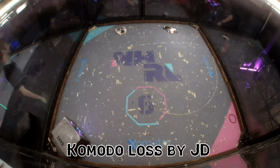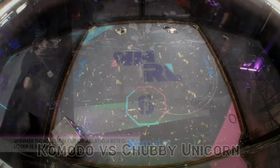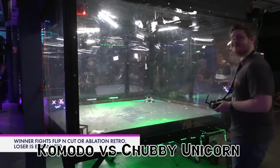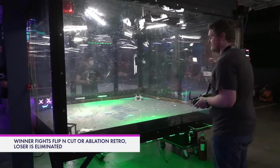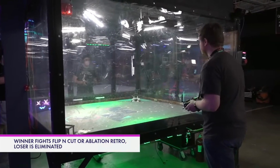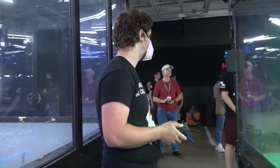All right, and we're going to go to the judges for this one while they deliberate. The winner of this fight is going to fight the Casmers in Flip and Cut or Ablation Retro, while the loser is eliminated. Wow, those Casmers are working hard up there trying to get Flip and Cut back up and operational.